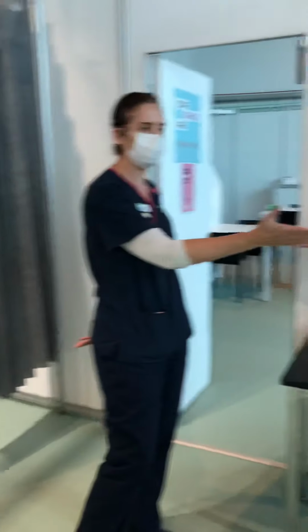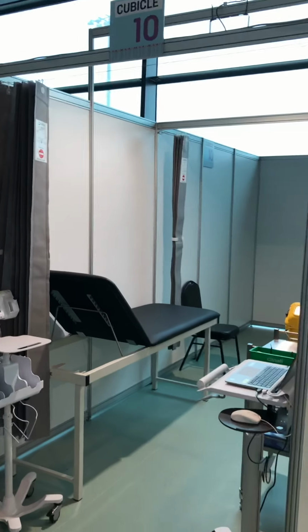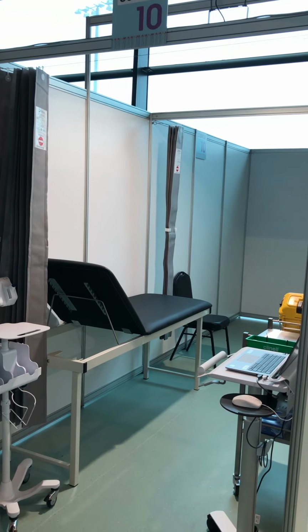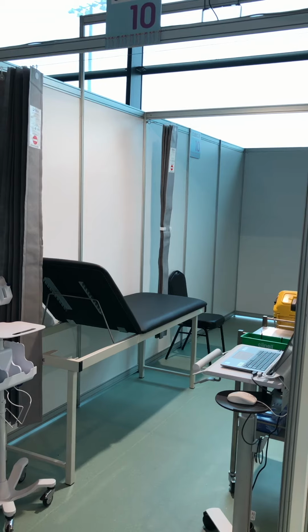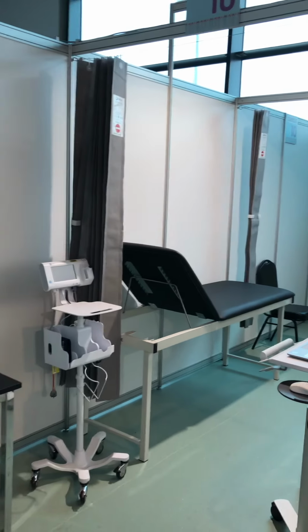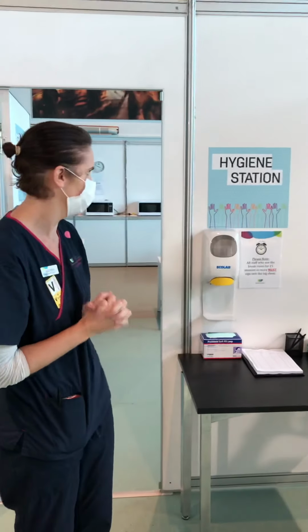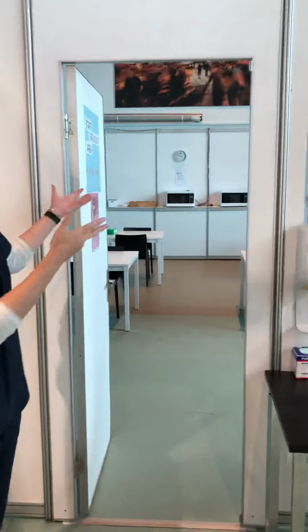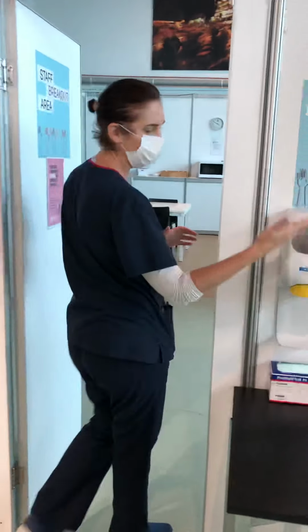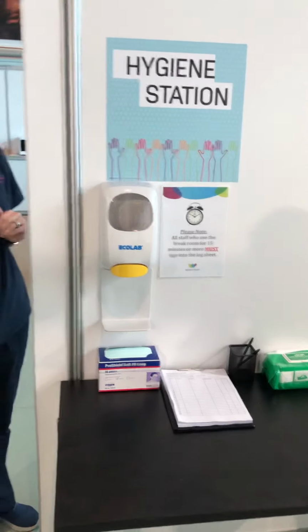One of our cubicles is dedicated for the pink stream vaccine recipients, who are those that we have indicated are high risk. There's the ability, if they're feeling a little bit nervous about having the vaccine, that they can actually have it in a lying down position, but also certainly for those who are high risk, we would start them in this cubicle. Entrance into the staff amenities, obviously hygiene station, recording of your break as well for the break log for COVID.